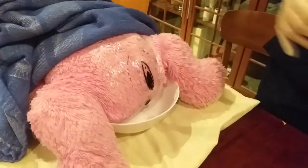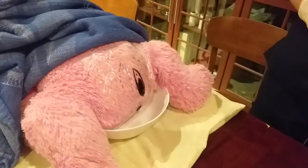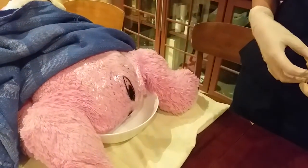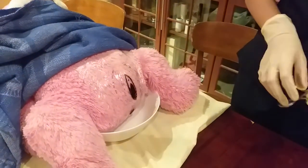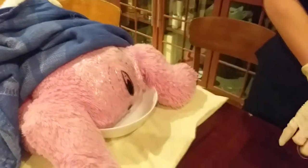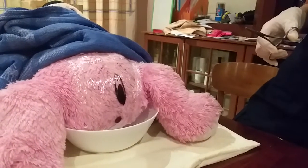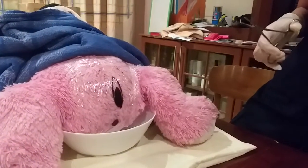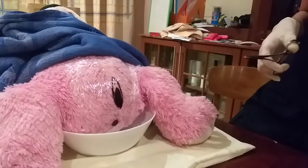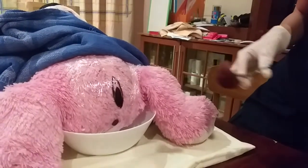And next, I will be cleaning the genital area using the sterile cotton balls soaked with betadine solution. And this is to prevent the entrance of bacteria from the colon into the urinary tract. I'll be holding the cotton balls with forceps and clean the area to prevent contamination, and use one cotton ball for one swabbing.